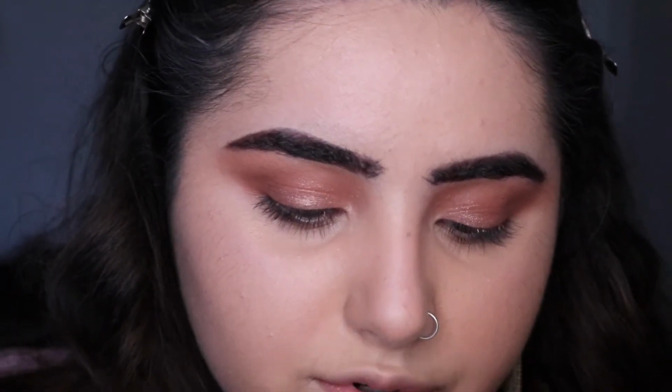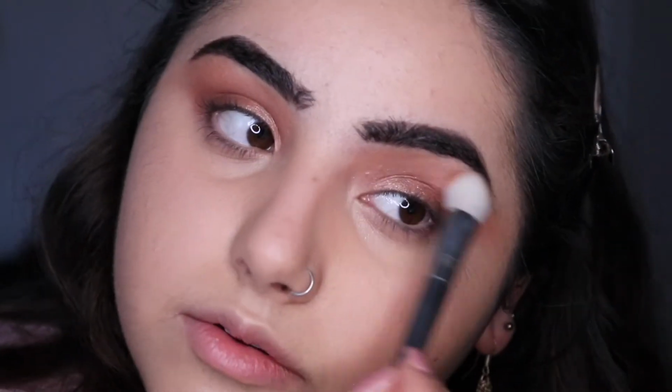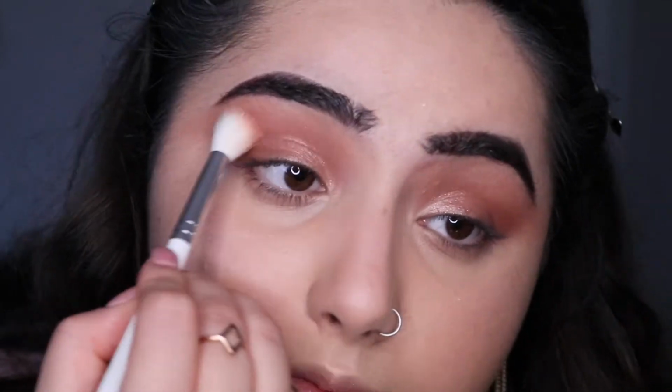I might take that prime shade from the Pillow Top palette. Okay, that is also pretty dark. I don't know what's going on. That's weird. That is very weird. I might go back in with my powder later on to clean that up. That's very strange.